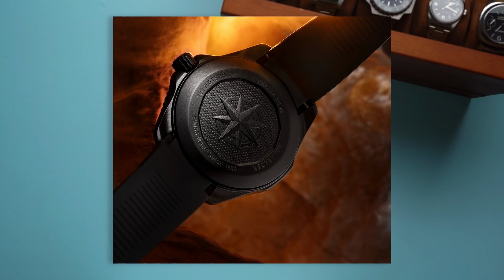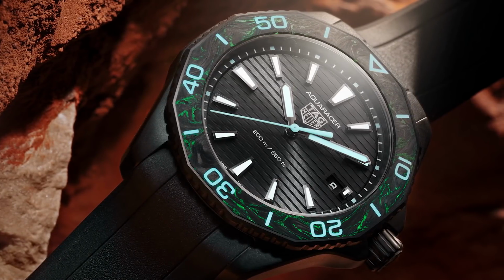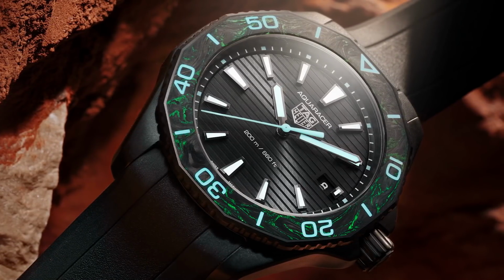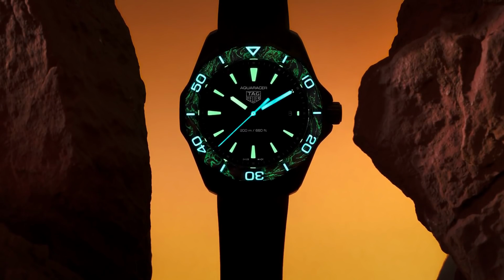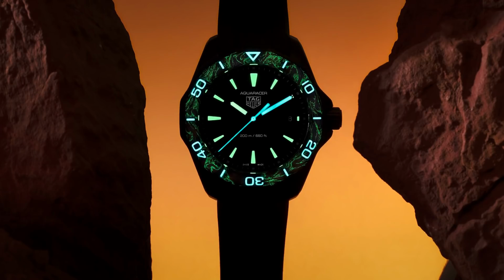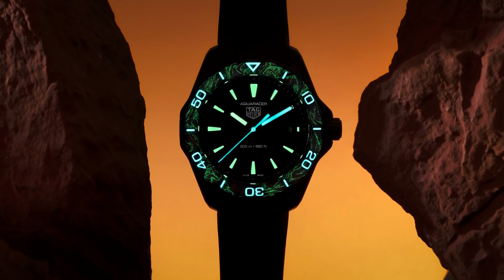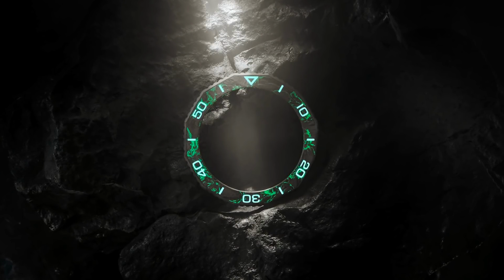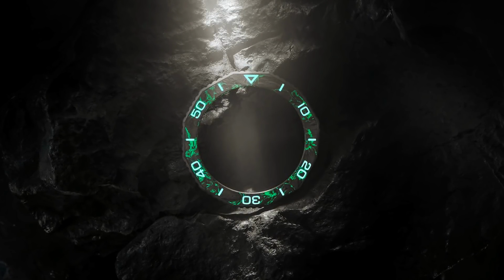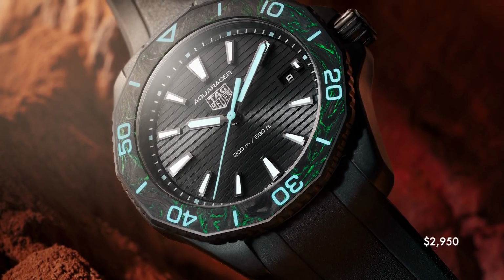This is a 40mm steel watch with a black DLC treatment and a rubber strap. Great size and no cyclops. And then there's the lume. There is lume. The full seconds hand, the bezel numerals, and parts of the bezel in a marble pattern. Rather than a ceramic or metallic bezel, the bezel insert on this is made of forged carbon with luminous materials layered in, so that explains the pattern. The watch lists for $2,950.